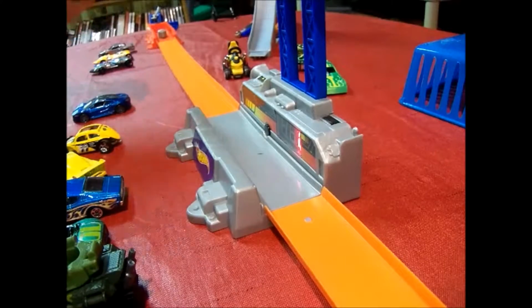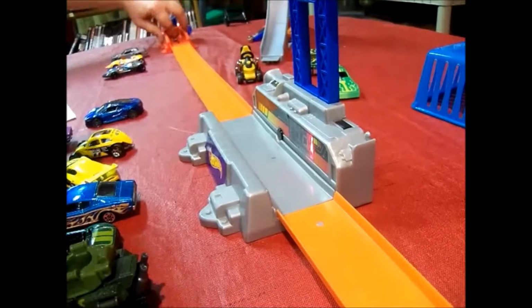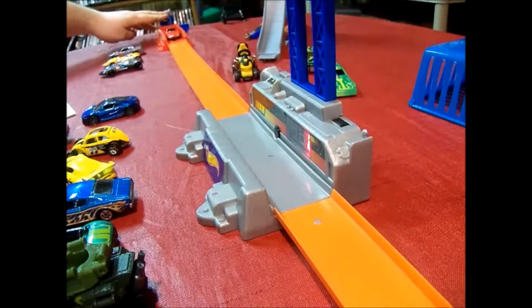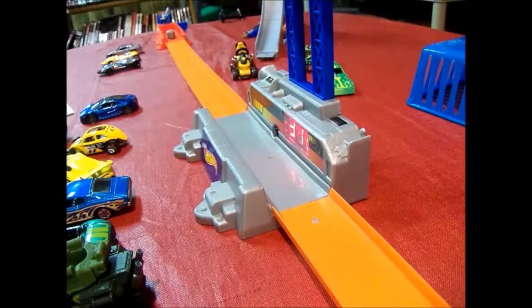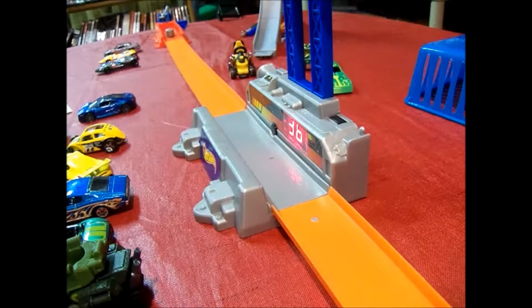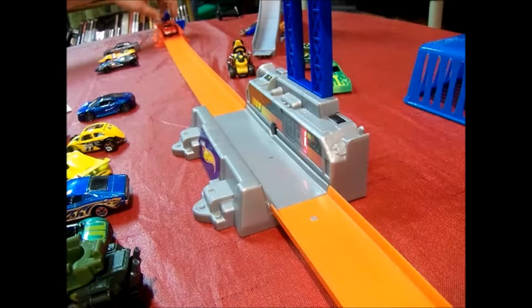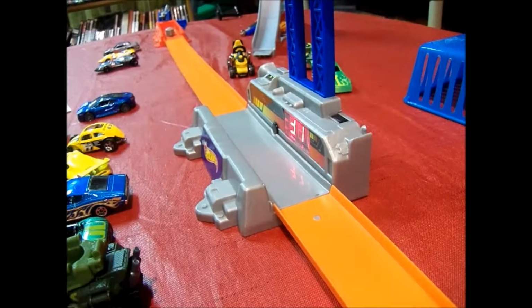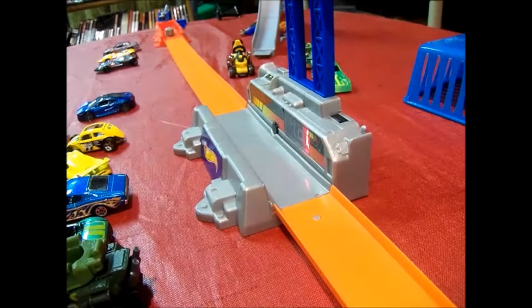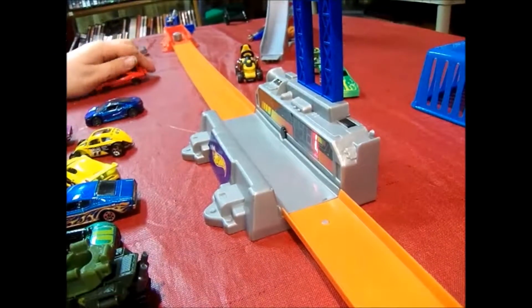Okay, up next is the 69 Dodge Charger 500. Probably one of my favorite castings. This one might do well. 373. Okay, next shot. 361. And the final shot. 371. With a top speed of 373 with an average of 368. That was the Dodge Charger 500. 69 Dodge Charger 500. Okay.